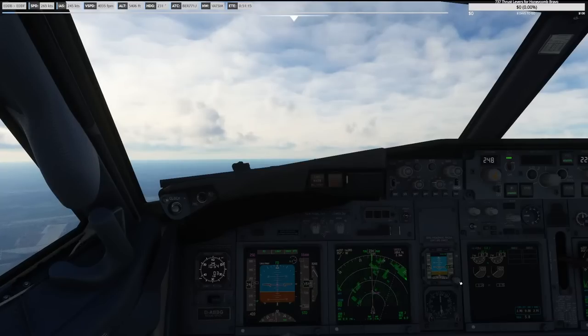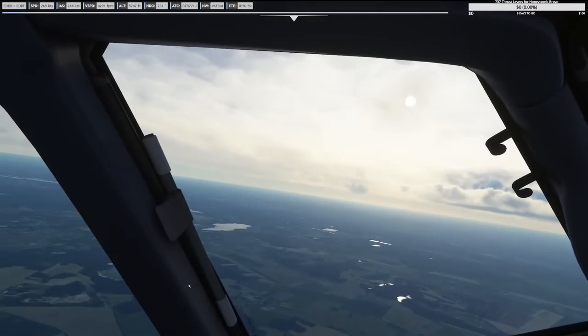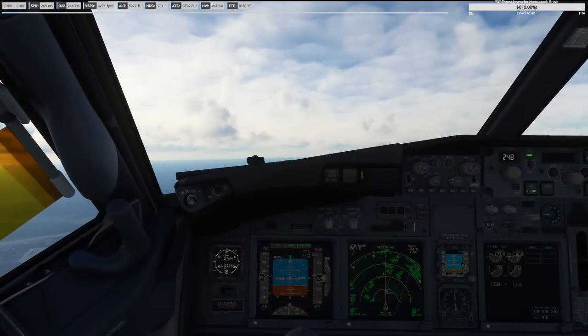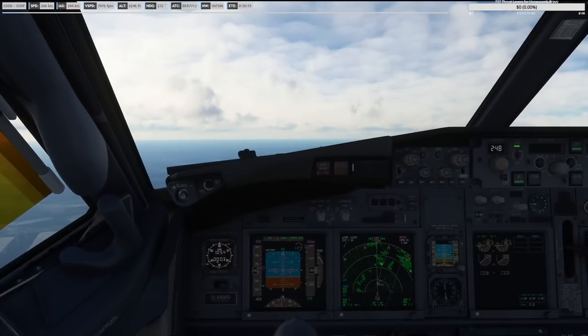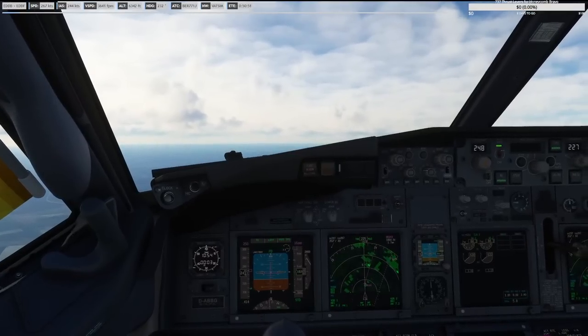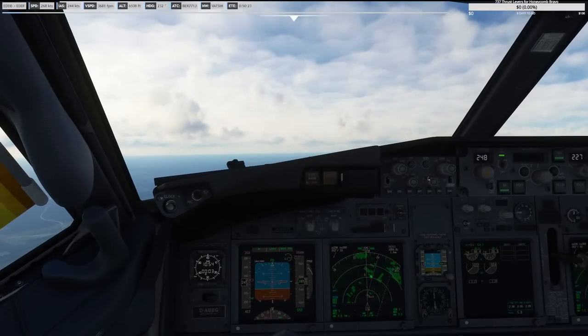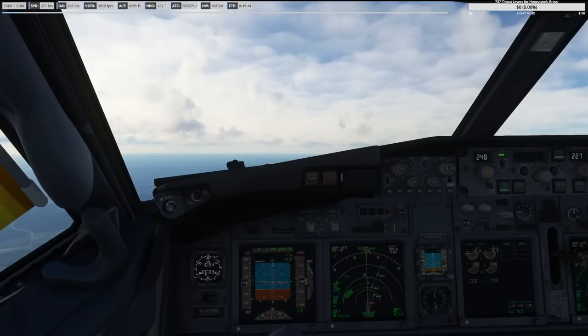And we're above the MSA, the standby altimeter can go to standard as well. So I'll hand fly just a little bit more. In real life, I usually hand fly at least until above flight level 100, so gonna do the same thing here in the simulator.